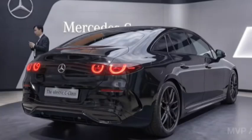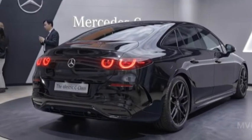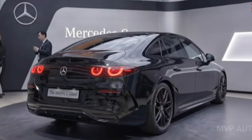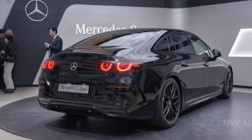If you prioritize smoothness, technology, and a premium cabin, the Mercedes has a strong appeal. But if driving excitement is your main goal, BMW might still have the edge. This is not about which car is better overall. It's about which one aligns more closely to your expectations as a driver.